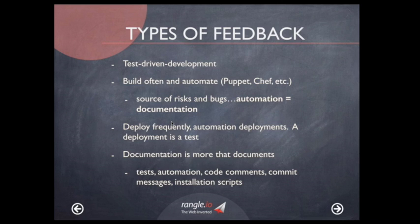And so some of the types of feedback, we talked a little bit about this: test-driven development, build often and automate, deploy frequently, automate deployments. Any of these things, if they're not automated, then people are going to stop doing them, right? Well, we've got to deploy a smoke build every day. That becomes every 2 days, that becomes every 3 days. All of a sudden, nothing's been done in a week or 2 weeks. It's got to be automated, and a continuous integration server is absolutely essential for this.